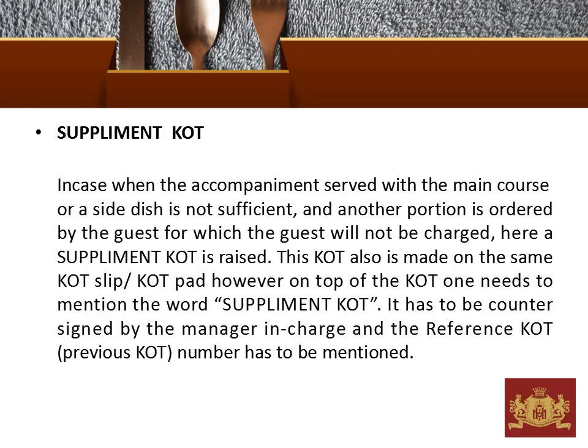In case the accompaniment served with the main course or a side dish is not sufficient, and another portion is ordered by the guest for which the guest will not be charged, a supplement cot is raised. This cot also is made on the same cot slip/cot pad, however on top of the cot one needs to mention the word supplement cot. It has to be countersigned by the manager in charge and the reference cot, previous cot, number has to be mentioned.